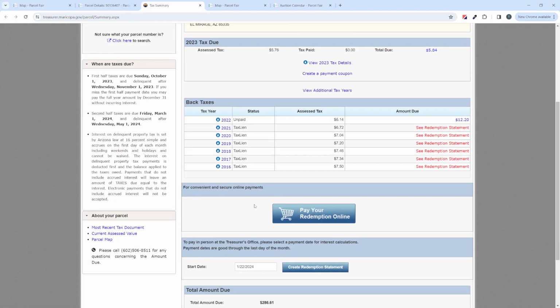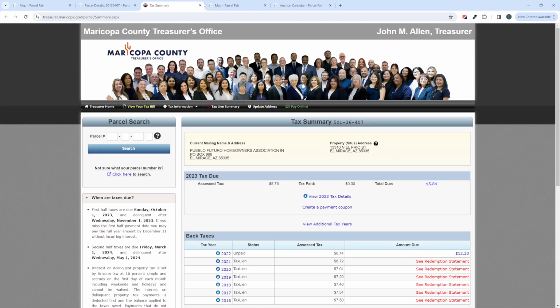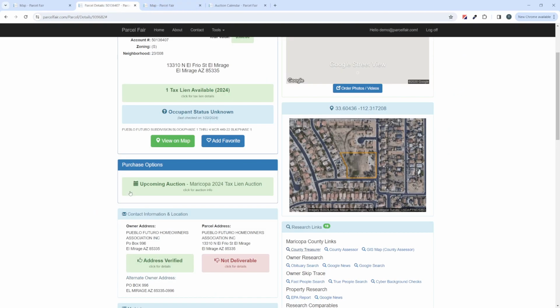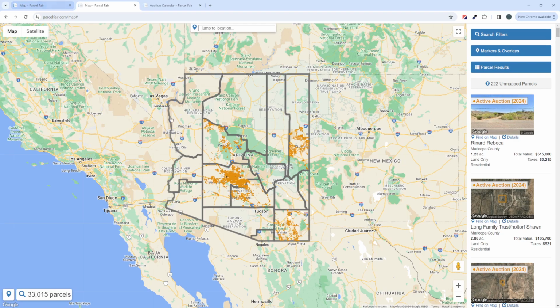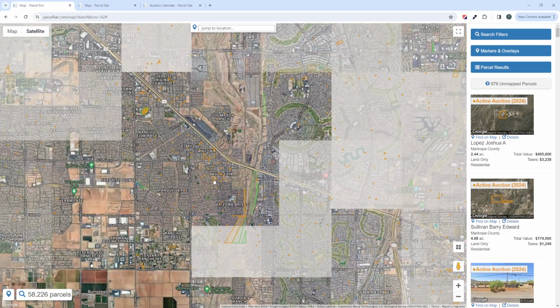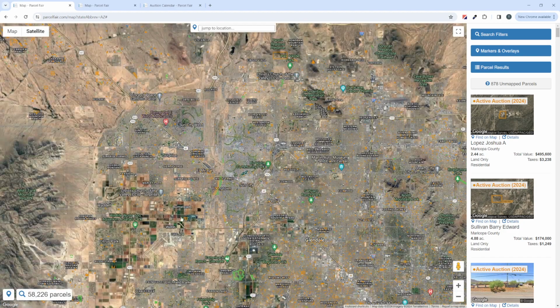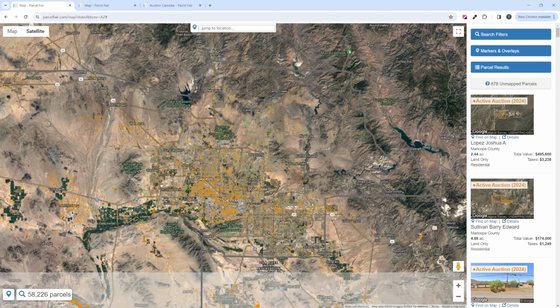And if you want to see the county treasurer website, we also take you to that, which gives you a nice tax summary of the property, so you can take a look at what's going on there for the specific property. So that's kind of a top to bottom on just the first property I found. And let's go back to our map over here. One thing to point out is we are looking at 58,226 parcels in the state. A lot of those are OTC.